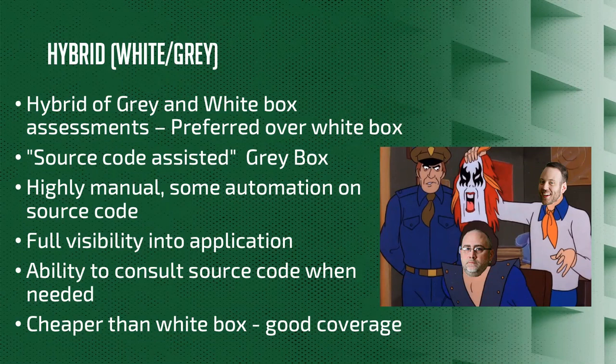It's a lot less expensive than a white box, just because, again, the dynamic access and runtime environment give us the ability to cut down the amount of source code we actually need to specifically look at. So this is a good way to get good coverage for your dollar, a little bit better coverage than gray box, but maybe not quite the investment a full white box would.